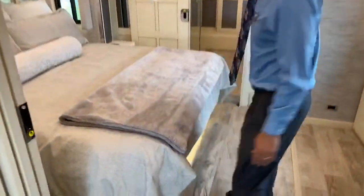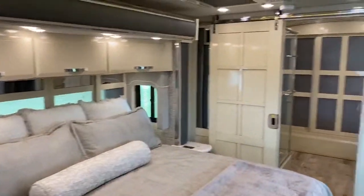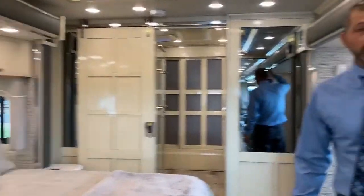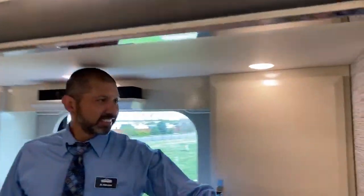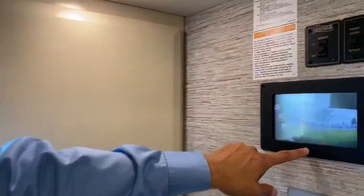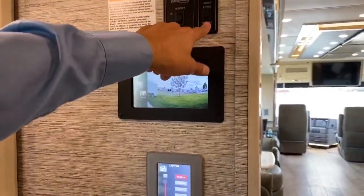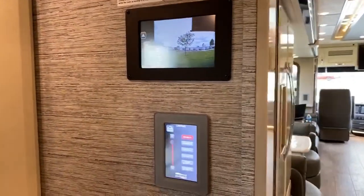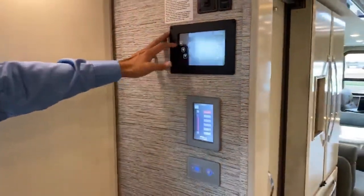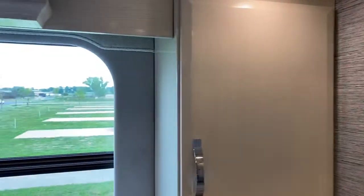Then you go into the master bedroom. Now you do have to make sure that you duck under this. I've caught myself on that a couple of times. Here's the doorbell camera again. Here's your window awning for this side, and then there's another one for the other side. All the windows on this coach have window awnings. So if the sun is hitting from a certain angle, you can always cover it up with the awning.